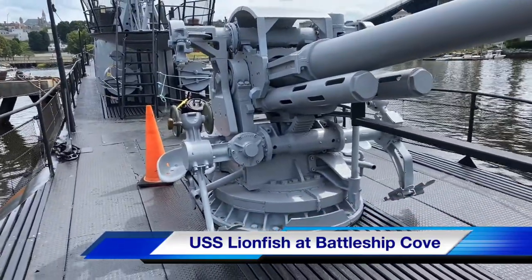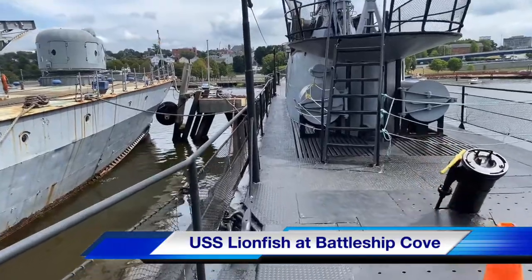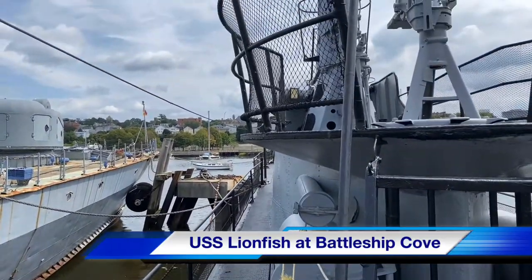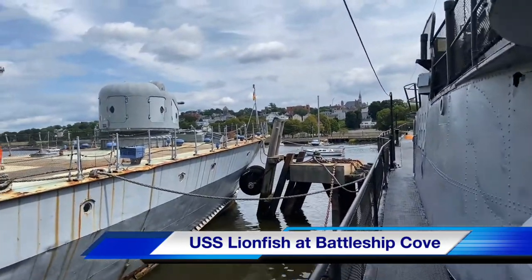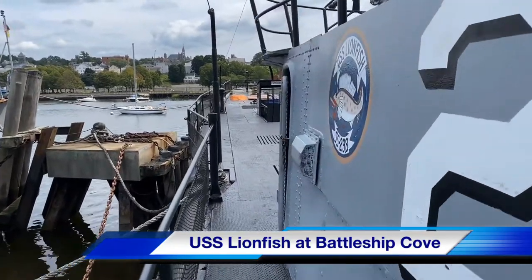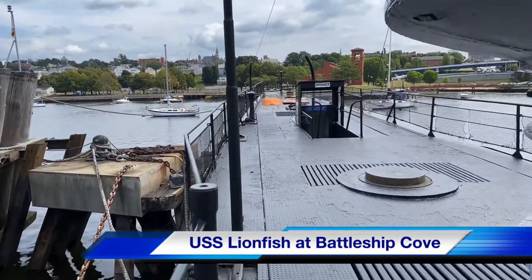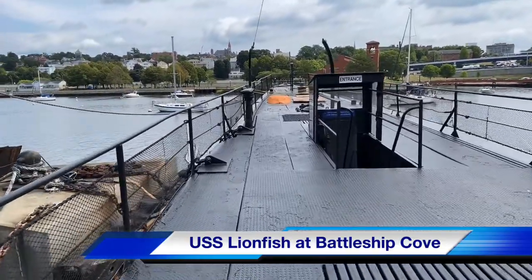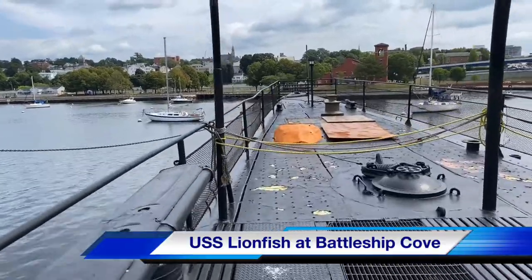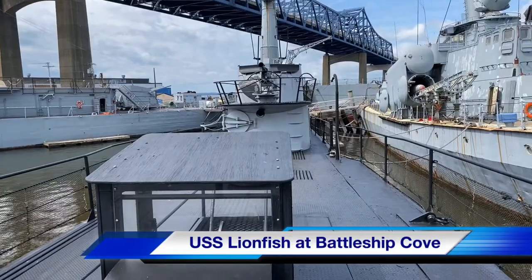Here's one of the guns. Number 298. SS 298, the USS Lionfish. Can't bring you all the way out. She's already roped off. Another gun up there.